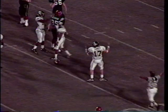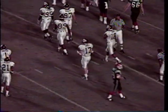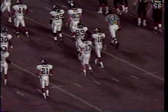Cangelosi goes in motion behind the line. They'll throw. Ball's batted up in the air. Gamble had a chance at it. Curry had a chance at it. It goes incomplete at the line of scrimmage. It was batted up, and it was hanging up there for somebody to get to, but I don't think anybody really saw it.